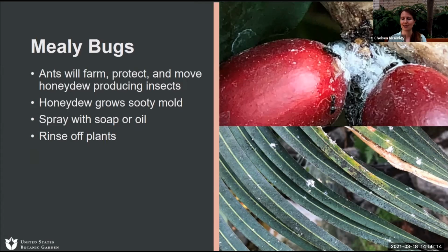So if you're buying an insecticidal soap, it is specifically made to apply to plants.